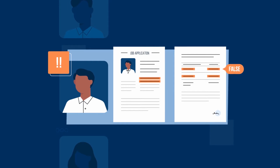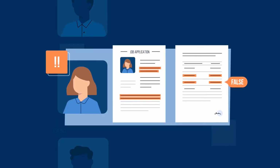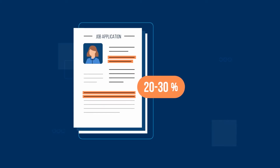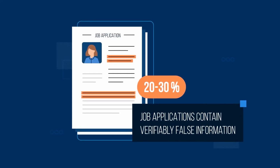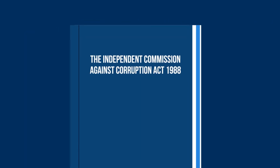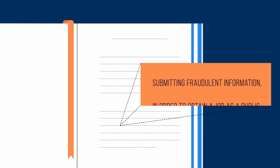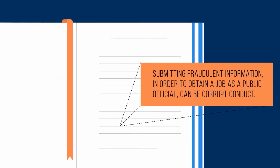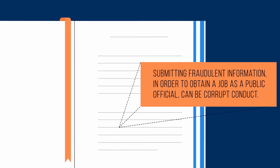Lying on job applications is surprisingly common. It is estimated that between 20 and 30% of job applications contain verifiably false information, and this can be very costly for an organisation. Under the Independent Commission Against Corruption Act 1988, submitting fraudulent information in order to obtain a job as a public official can be corrupt conduct.